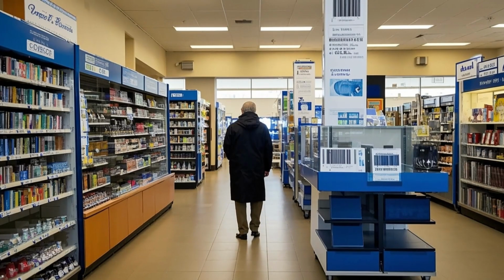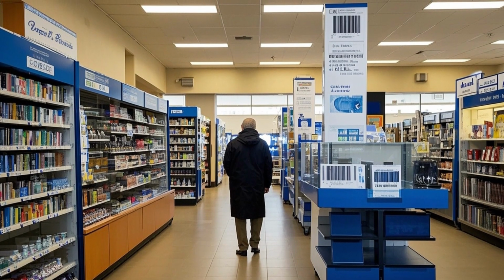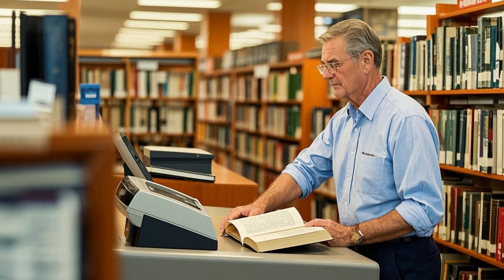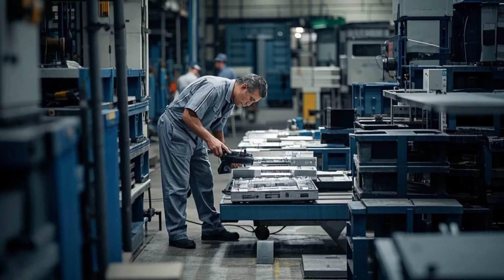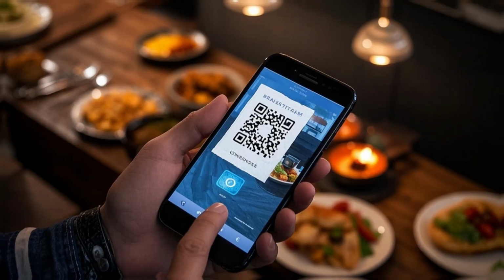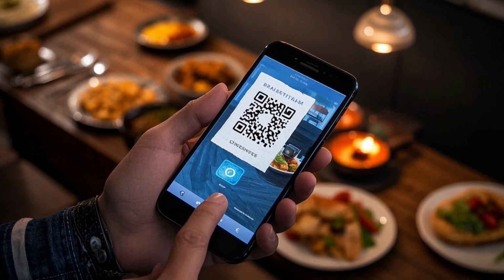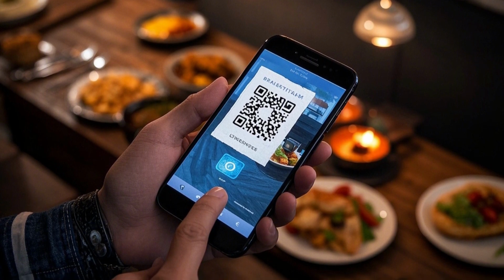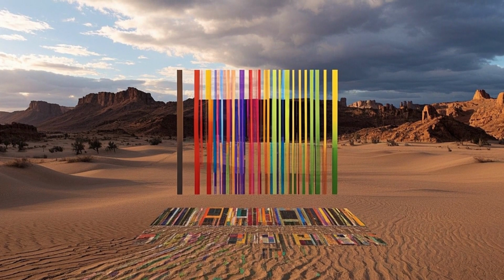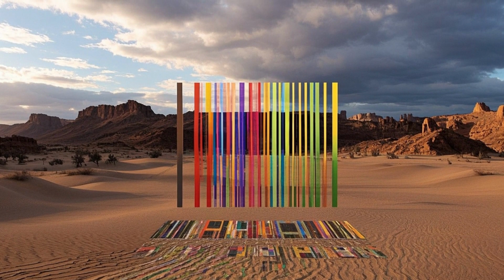But the barcode didn't stop at the grocery store. Its simple, effective logic quickly jumped to every sector imaginable: hospitals tracking medication and patient records, libraries managing millions of books, manufacturing ensuring quality control, logistics companies tracking every package everywhere, and eventually evolving into two-dimensional versions like the QR code, which started in the automotive industry and now links us instantly to websites, menus, and tickets with a simple phone scan. From a humble drawing in the sand to the omnipresent guardian of our goods, the barcode proved that sometimes the most world-changing ideas are found in the simplest patterns.